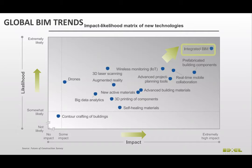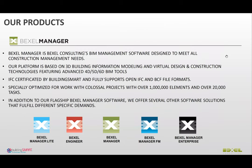This is our vision about integrated BIM. And this is World Economic Forum research, which essentially says that integrated BIM is going to have the highest impact in the future. We strongly believe in this, and a lot of ISO standards are developed according to this integrated BIM approach. So, shortly about Bexel Manager.